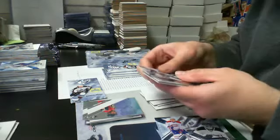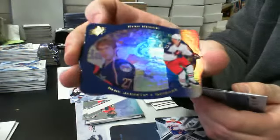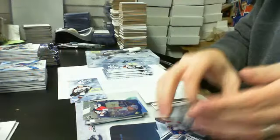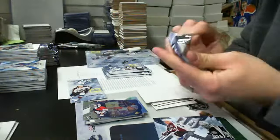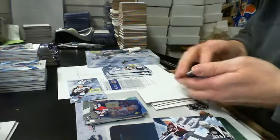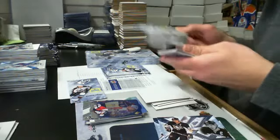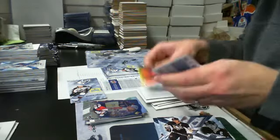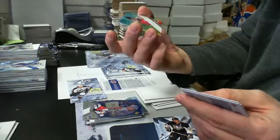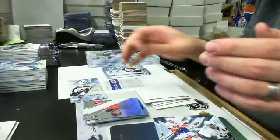And then we have a SPX retro rookie of Ryan Murray for Columbus. Oh, we got a redemption. Save that till the end of this box. Not too many redemptions normally in SPX, eh? Guess over the years there was. But John Merrill rookies for the Devils.